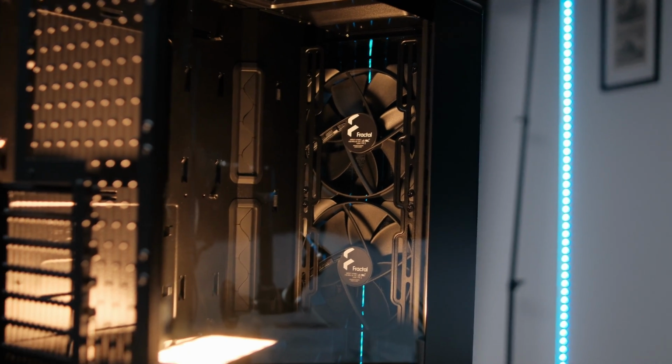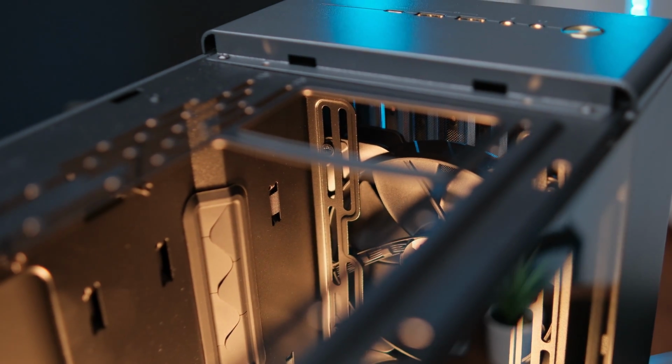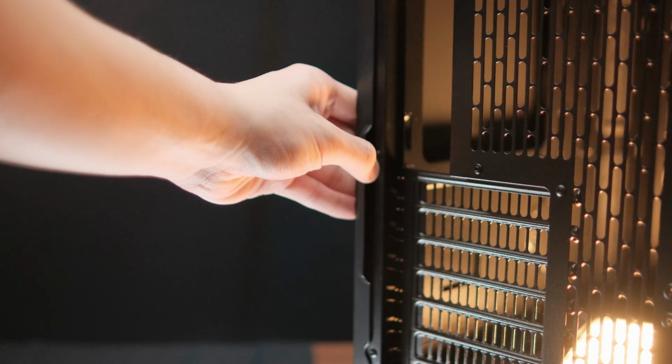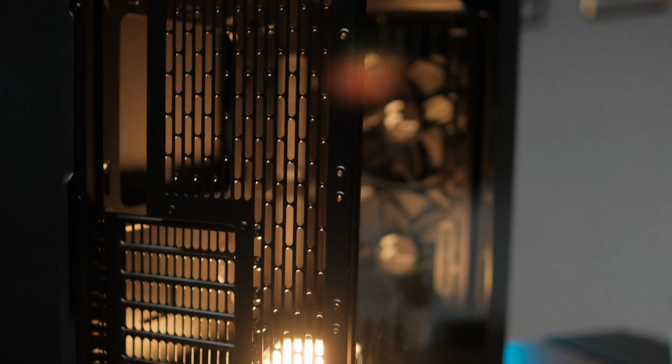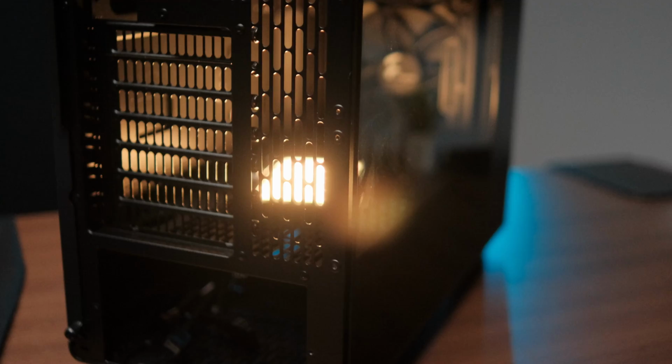I mean, after all, this is quite a high airflow case, so you don't really need to be adding too many fans of your own. Those two 140mm fans should provide enough airflow to keep your PC cool. As this is a standard full-size ATX case, you've got 7 PCIe slots. Now, most people don't use that many PCIe slots these days, especially since most of these slots these days are taken up by M.2 drives and stuff like that. Well, if you have got a bunch of extra slots, Fractal Design actually has a solution for you.